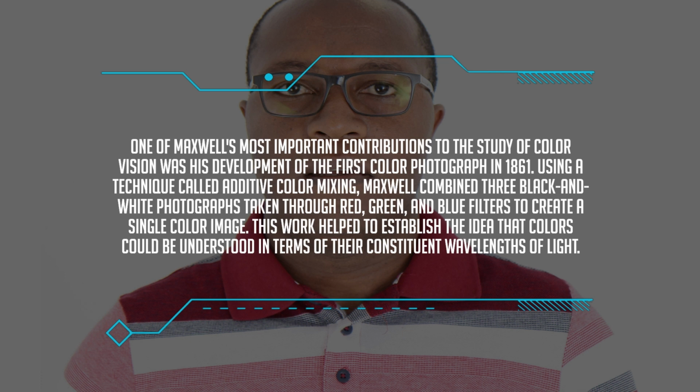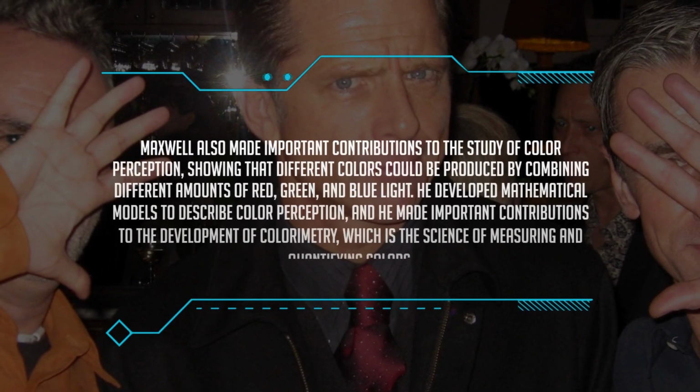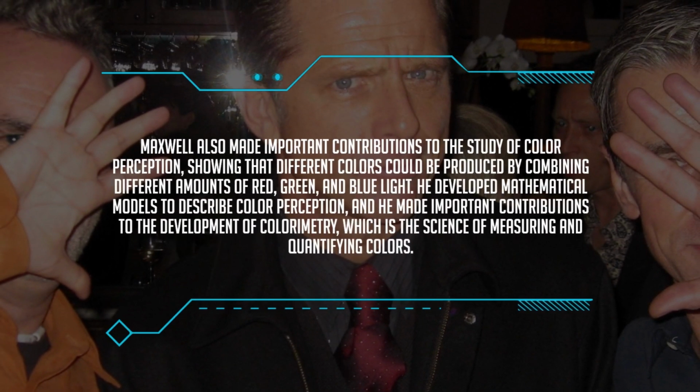This work helped to establish the idea that colors could be understood in terms of their constituent wavelengths of light. Maxwell also made important contributions to the study of color perception, showing that different colors could be produced by combining different amounts of red, green, and blue light. He developed mathematical models to describe color perception, and he made important contributions to the development of colorimetry, which is the science of measuring and quantifying colors.